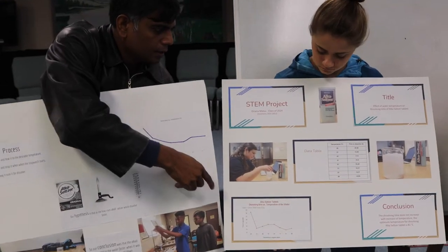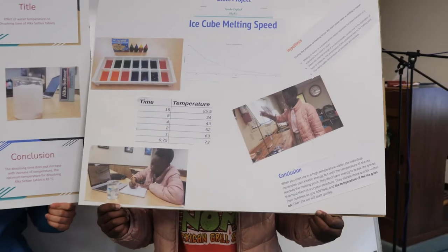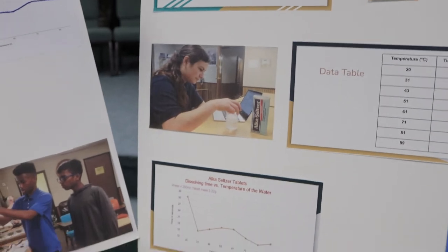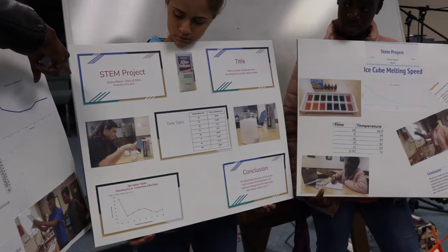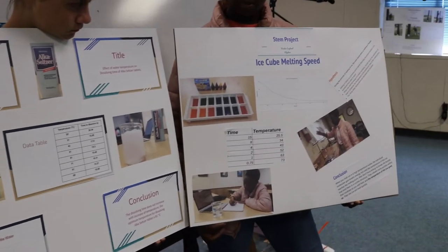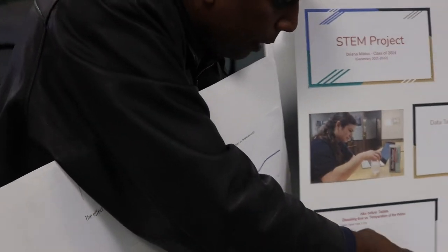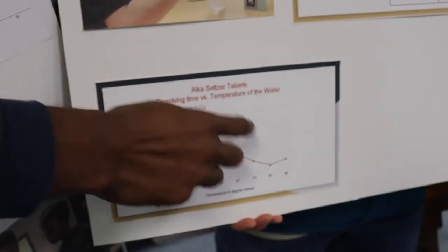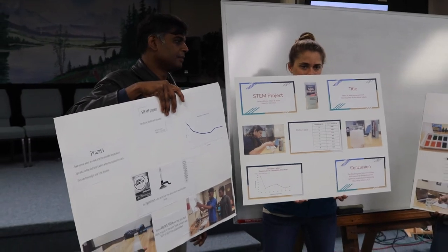See the graph here? Can you raise it up a little bit? Graph here and graph there. What's the main difference? They are all about dissolving. Here they dissolve Alka-Seltzer tablets. There she dissolved an ice cube. And these two are supposed to get the same curve, right? As the temperature goes higher, it should dissolve quickly. But see the difference right here, at the higher temperature end. They have the same pattern. Actually, the time goes higher for higher temperature. Why? It's supposed to take less time. Anyone can explain? Apparently not.